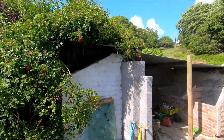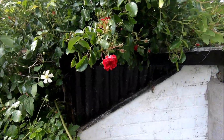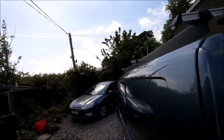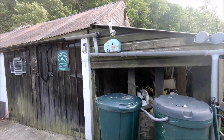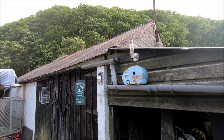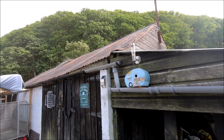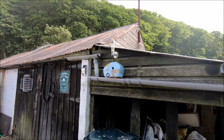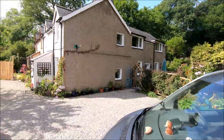So look at these roses here as well. I haven't got the heart to cut these off yet, but those are growing beautifully. Rambling roses. We've just had a load of blue tits in here, and they're finished now. So I'm hoping they survived okay. They were going backwards and forwards, and then they've sort of finished. So either the chicks died or the chicks fledged, but we're not sure which. Let's have a look around here.